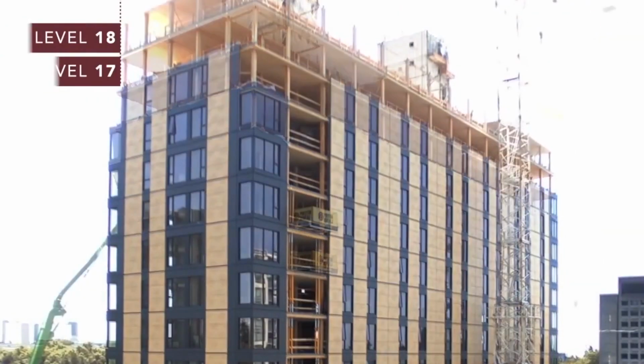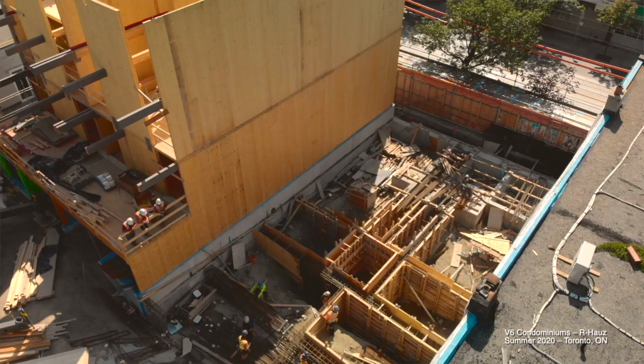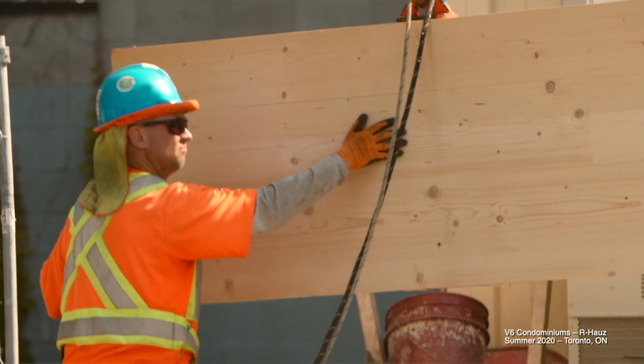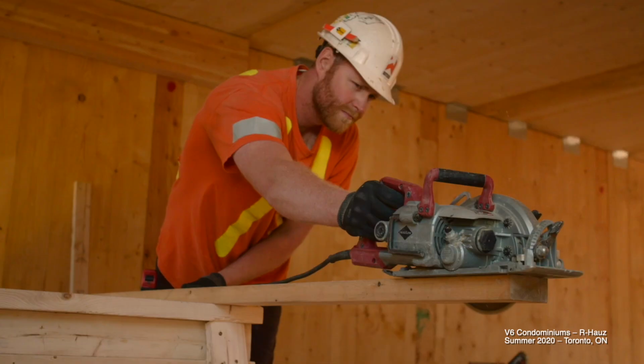The coolest element of mass timber construction is just seeing it all go together on site. It's really cool to watch a beam that we've designed fit perfectly into the column connection and then just go together exactly as designed. It's like seeing our full 3-dimensional model come to life.